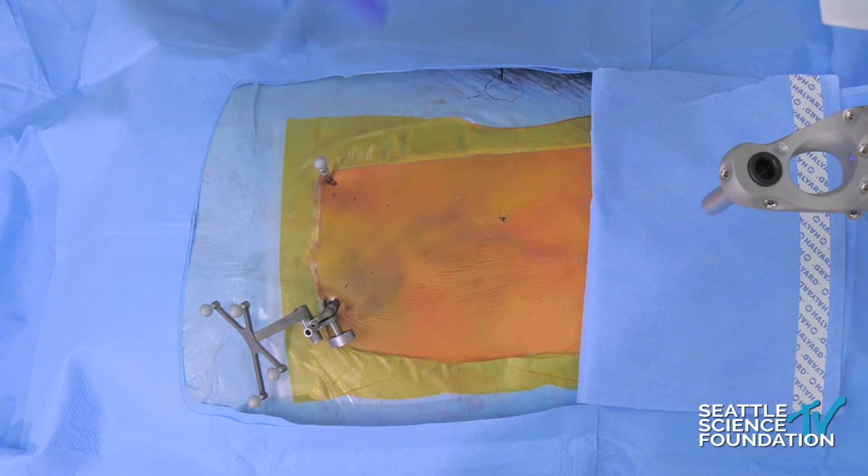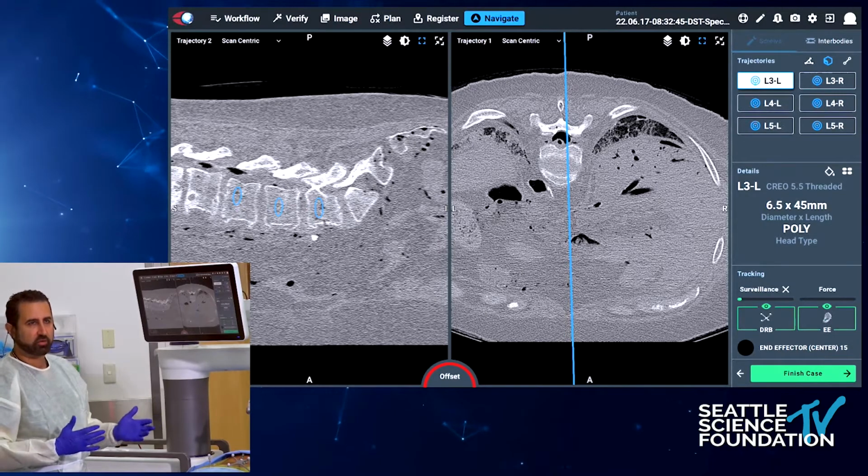And then this is a surveillance marker, which looks specifically at shift motion with respect to what's happening to the patient. For example, if we're leaning on the skin too much or moving the patient in an awkward position, there's a force guide and a surveillance guide which reflects shift that tells us the amount of force and translation applied to the patient when we're putting in instrumentation. Basically, it's like an accuracy check.